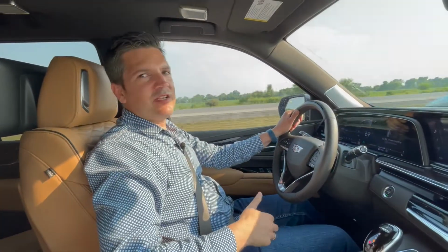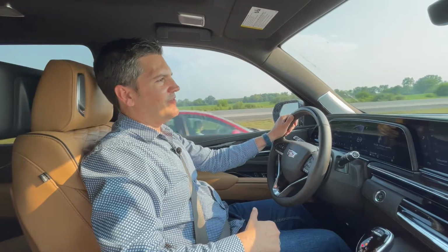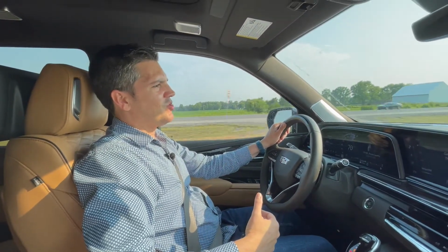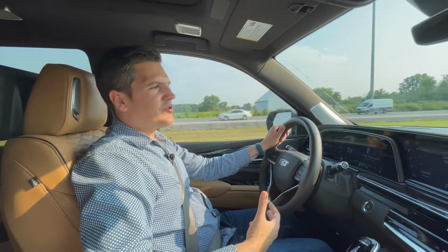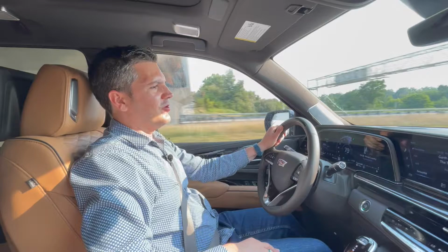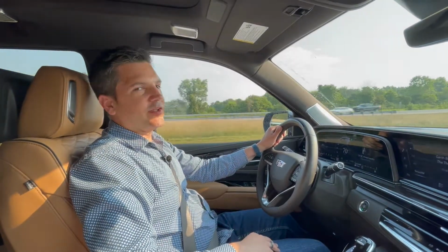Underneath the hood, you got a 6.2 liter V8. Just rumbles like a big American V8, sounds great. 420 horsepower, got 10-speed automatic transmission. This also has an air suspension, so on the highway it just rides really nice. Or you can press a button and raise it up for off-roading. So all of that is just really, really great in this vehicle.